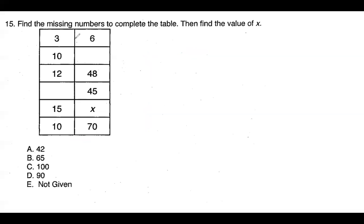You could also try multiplication. So 3 goes into 6 2 times, so that's times 2. I'll write it here, times 2. 48 divided by 12 is 4. So that's 12 times 4 is 48. And then 70 divided by 10 is 7. So that's going to be times 7.